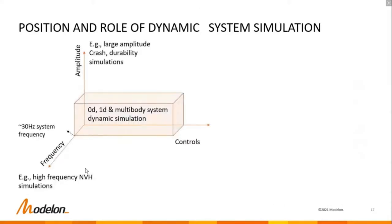Okay, so where can this dynamic system simulation be positioned among the entire space of simulation within automotive design? I have an X, Y, Z graph, where on the x-axis I have controls, on the y-axis I have frequency, and on the z-axis I have amplitude. Beyond around 30 hertz of system frequency and beyond a certain level of amplitude, we need this three-dimensional based modeling and simulation. For example, large amplitude simulations can be crash simulations and durability simulations, and large frequency simulations can be NVH simulations, etc.